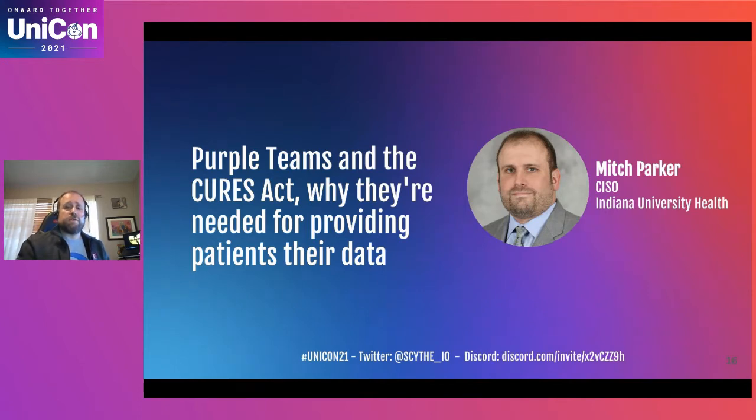Because when health insurance came out, it was very opaque. People didn't know why decisions were being made. So this was done to help people understand why decisions were being made on their behalf and what information those decisions are being made from.